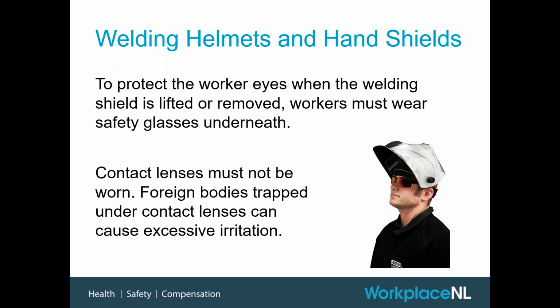So within that CSA standard for welding, they specifically say that they need to wear safety glasses underneath the face shield. Or you can get types of welding helmets nowadays where, in the picture of the guy I've got here on the right, the whole shield is lifted. You can just lift the tinted portion only and still have an impact resistant face shield in place. I might have a picture of that. If I do, I'll certainly point it out.